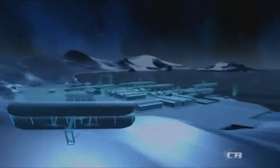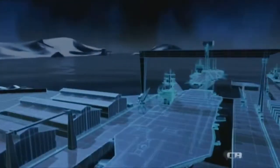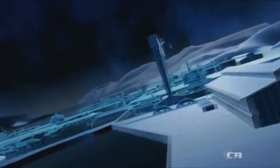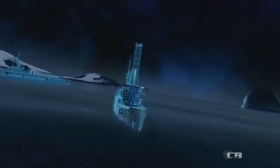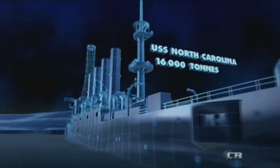To understand how the Nimitz became the most powerful warship ever built, we must travel back to 1916. Almost as soon as people learn to fly, they want to try to get airborne from the deck of a ship. The ship is the 16,000-ton USS North Carolina.